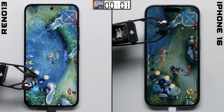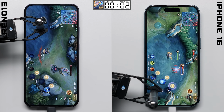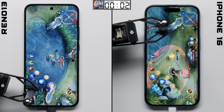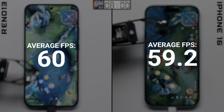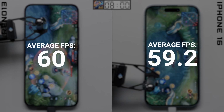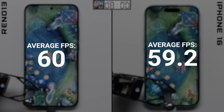Now OPPO is saying that with AI HyperBoost, the phone manages its system resources to optimize for things like temperature and frame rates, which we're really pushing to the limit here, gaming for 8 consecutive hours, where the results are interesting. So over those 8 hours, the Reno averaged a flat 60 FPS, while the iPhone 16 was only slightly lower at 59.2, which honestly doesn't really sound like that big of a difference.